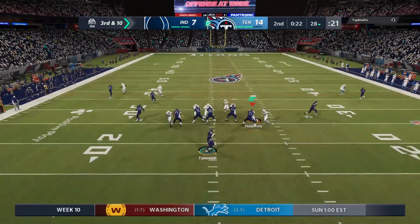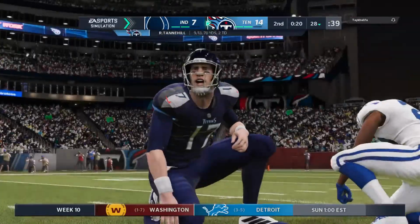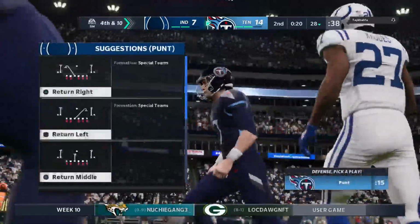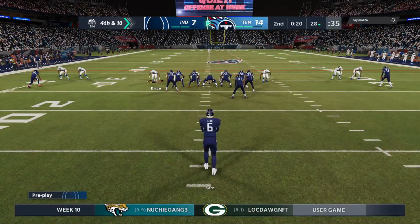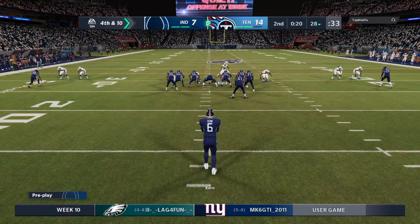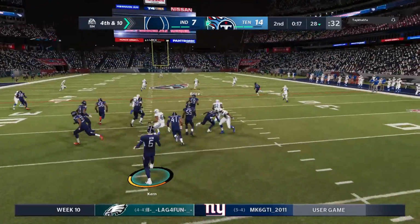A shotgun snap for Tannehill. And that one drops incomplete as he got popped as he was throwing it. That could be the stop this defense needed to get them back on track. They've been pretty well dissected by the offense here in the first half. After that possession, now they know that they can compete with this offense.